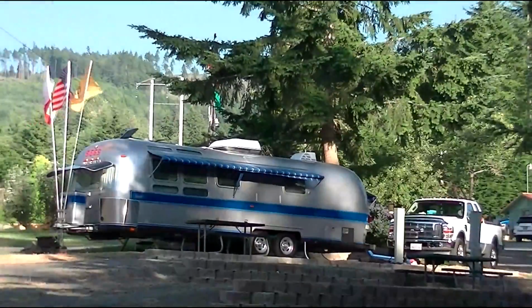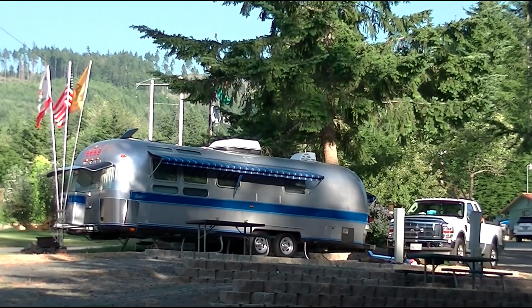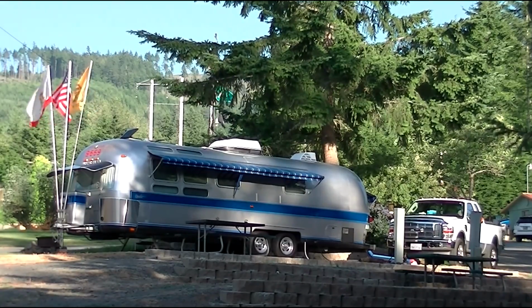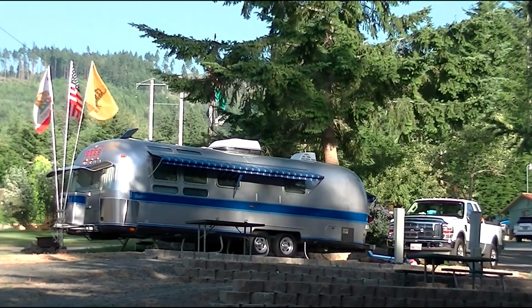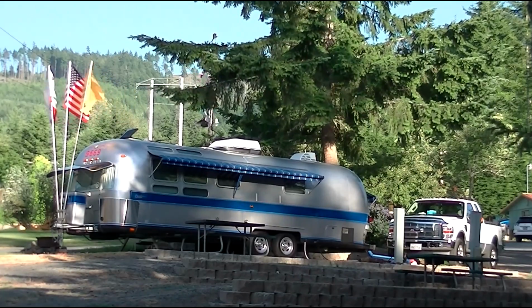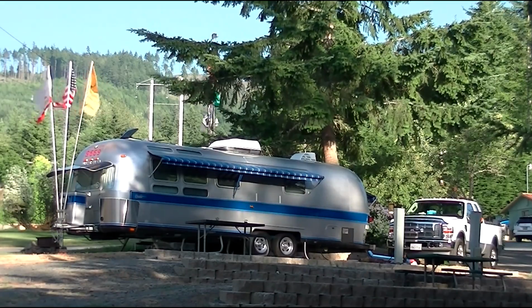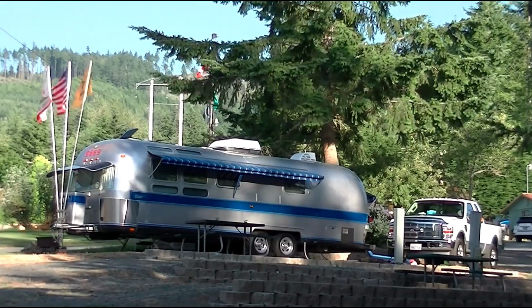Well, 7 o'clock on Saturday night, here at the Elwha Dam RV Park, our last night here in Port Angeles, and tomorrow morning we head out for Hoquiam, about 166 or so miles. It's going to be a long drive. We found that out today, going almost halfway on US 101, and it took about an hour and a half, hour and 45 minutes to go halfway.